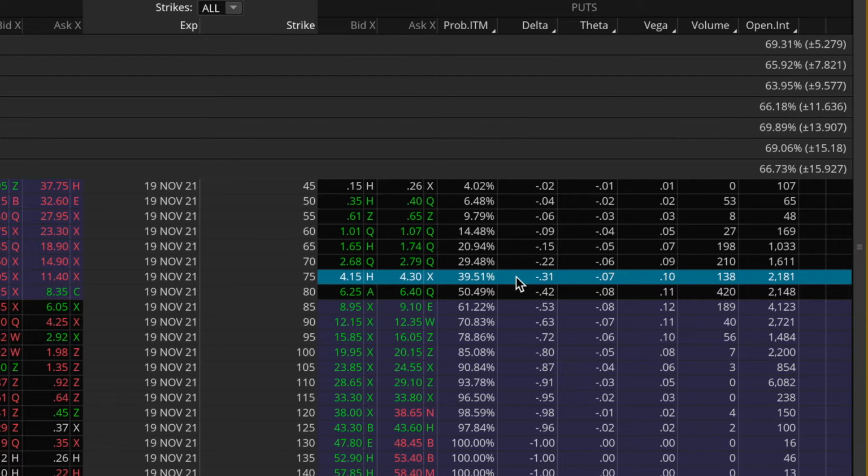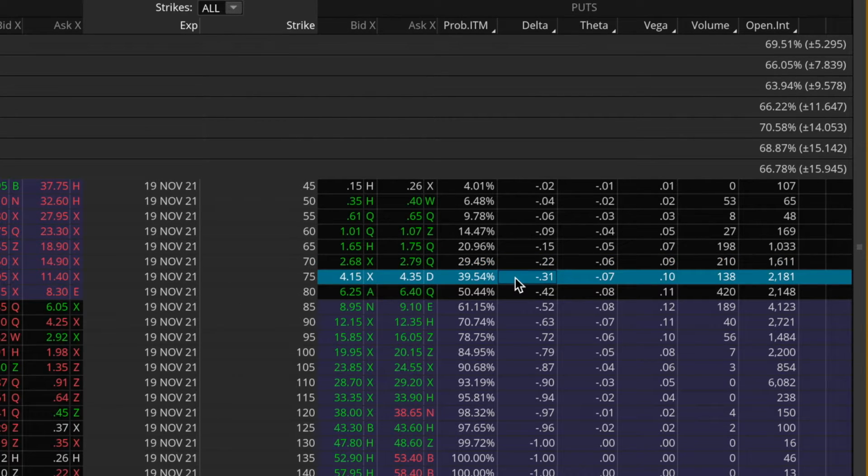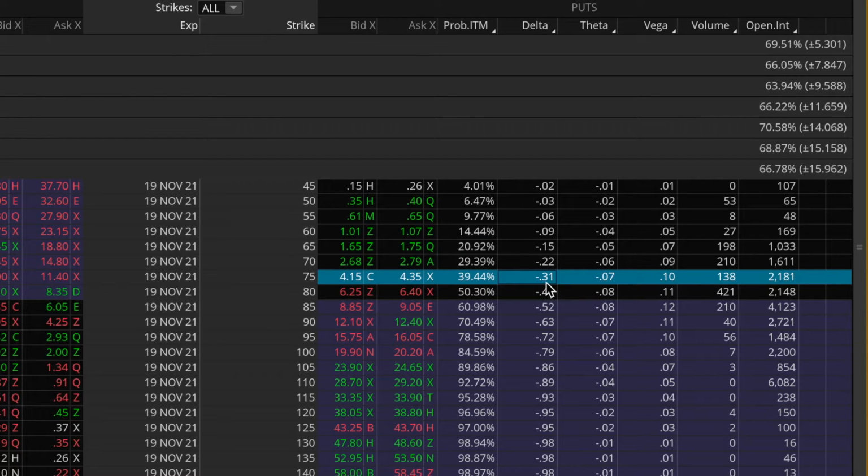But instead, if I sold a put credit spread, the same $5 wide one I showed you earlier, well, now because I would be buying the 70 strike put, which has a delta of 22, this is actually going to cancel out the delta on my short put option by a huge amount. So again, the delta on just the naked put option here is 31, but the delta on the put credit spread would actually only be 9.